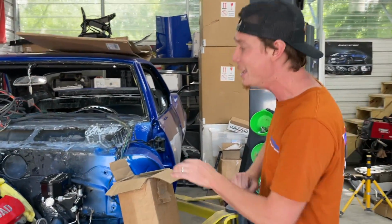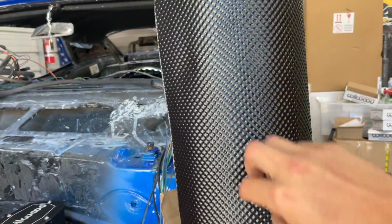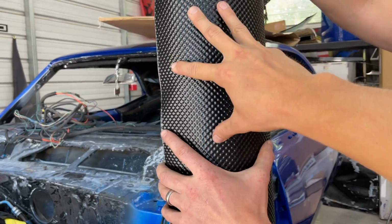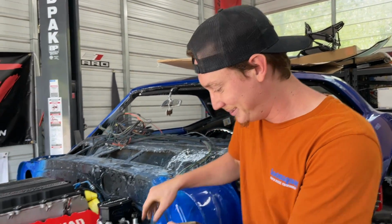But more importantly is what we're gonna throw on this firewall, and this right here is the ultimate thing. Dude, that is sick. So it's aluminum, and then it has insulation behind it, so it's gonna be heat proof. It's gonna look absolutely amazing. Soundproof and everything. It's gonna look like it just rolled out of the showroom floor. Oh my goodness, that is so awesome.